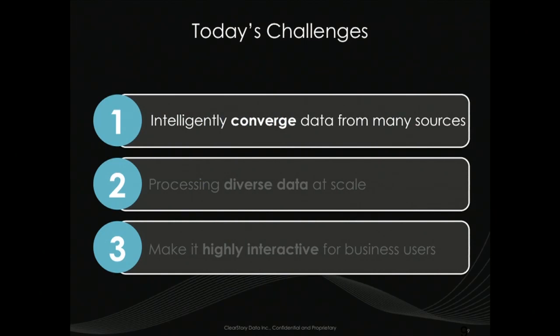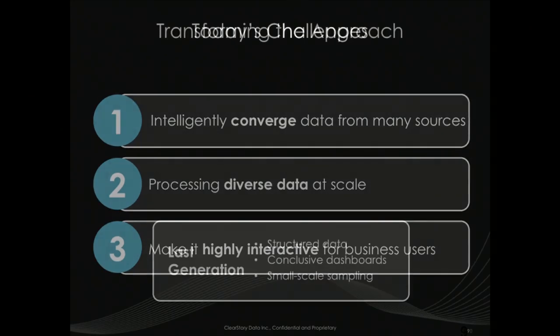So we've talked a lot today about challenges. Hopefully Matej will give us some insights today on specifics of how to address those and why we think this technology is a very exciting one. We've talked about how to converge data from diverse sources, how to process that data really at scale, not only for human insight, but then more machine-generated insight, and making this process very valuable and interactive for business users.